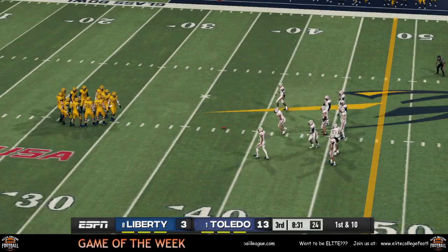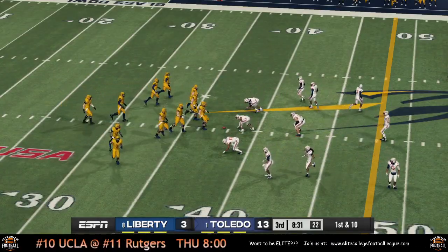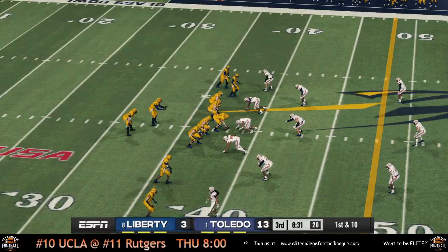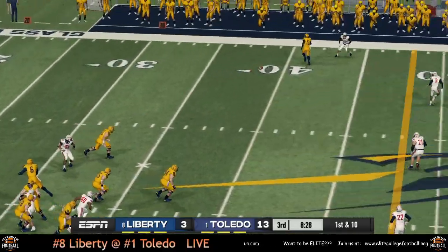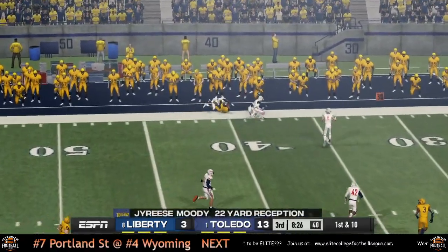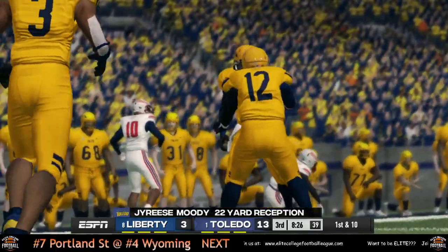The defense did a nice job shutting down the offense the last time they had the ball. He rifles it. He gets hit out of bounds at the 40, and he hauls that one in.